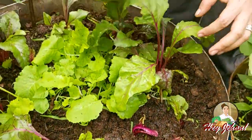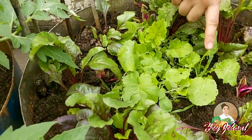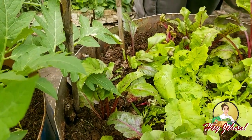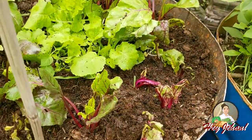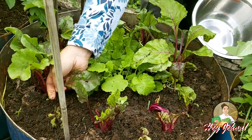So I'm not sure if it's gonna grow me the bulb because they're growing close to each other. Parang wala nang space for the bulb to grow. But guys, the beet leaves are edible. So that's fine. If it's not going to grow me a bulb, at least I can harvest from the leaves and use it in my salads.